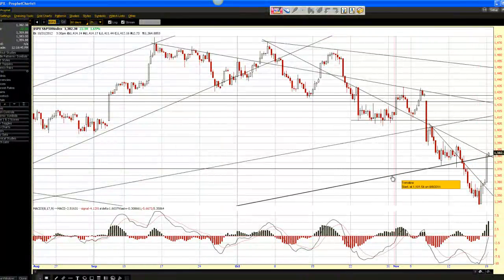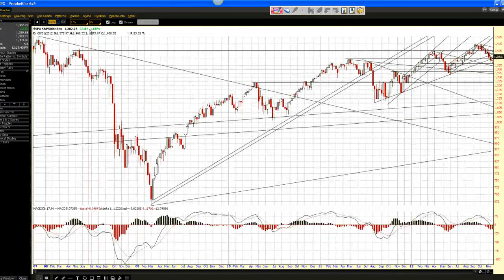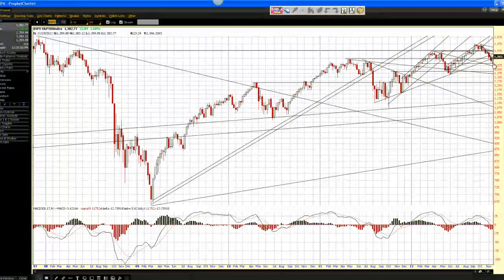But this one here, this long one, is dating back all the way to August the 9th, 2011 on the daily chart. So let's look at that, and let's look at it here on the weekly chart. And you can see here on the weekly chart we're putting in an up week. Well, so far, I mean, it's only Monday.